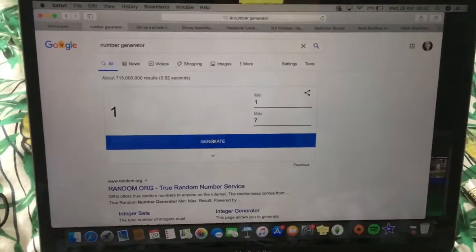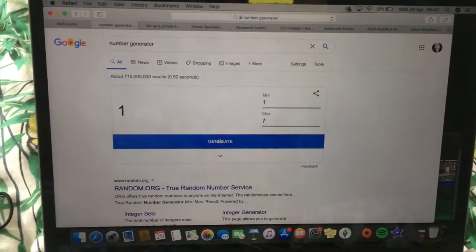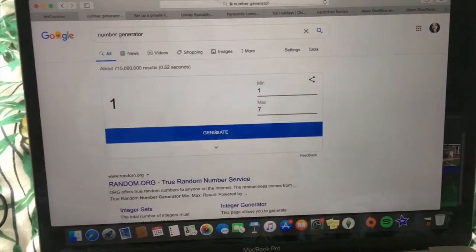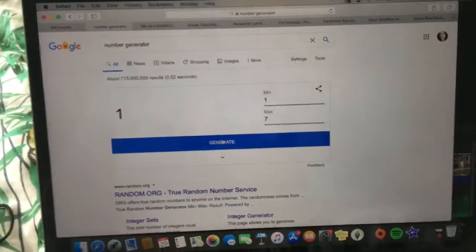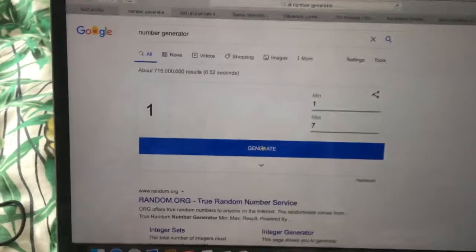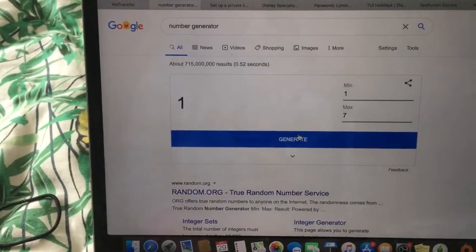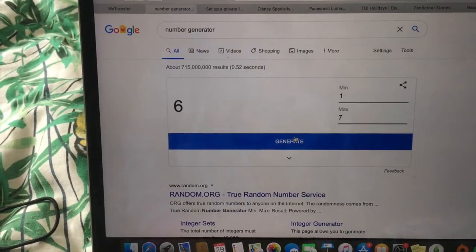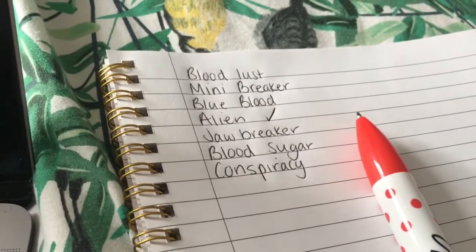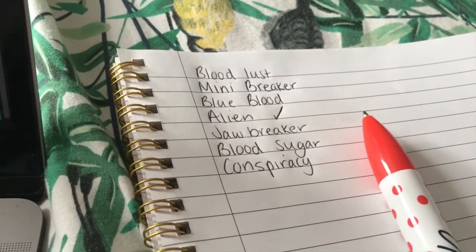It is the second day of the challenge I set myself of doing a makeup look, focusing more on the eyes, a day. So we had the Alien palette on the first day, so now we're just going to use another number generator to figure out what day number two is going to be. Number six, Blood Sugar. Okay, that is one of my absolute favourite palettes.